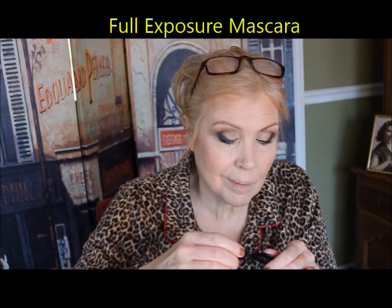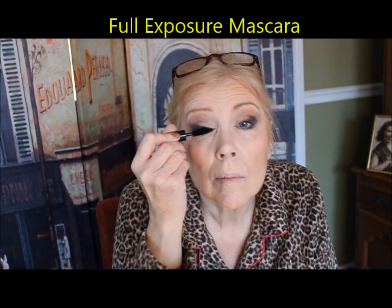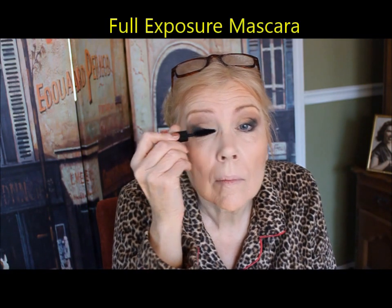And this is a fairly new mascara from Smashbox called the Full Exposure Mascara. I think you get this when you get the Full Exposure palette. They give you one of these for free. But this came in the Bestsellers Try It kit.